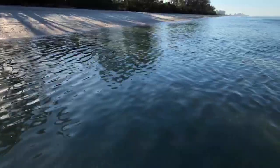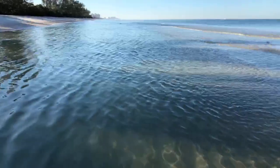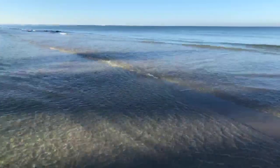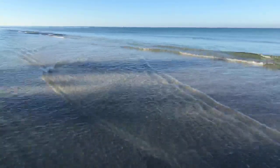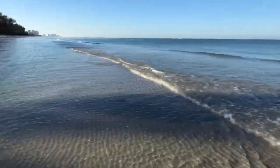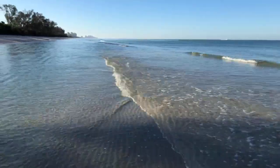Saw a little fighting conch. Yep, just another empty shell over here. Now let's see what else we come across here before I turn around and head back up the beach. Get out a little further onto the sandbar. The tide's already starting to come back in. It's a beautiful, beautiful morning out here.